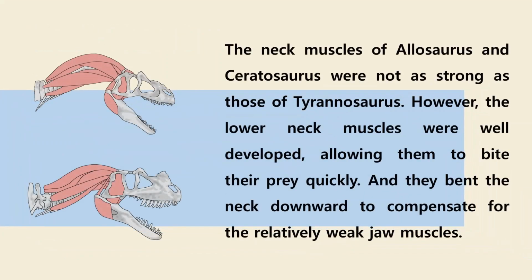The neck muscles of Allosaurus and Ceratosaurus were not as strong as those of Tyrannosaurus. However, the lower neck muscles were well developed, allowing them to bite their prey quickly. And they bent the neck downward to compensate for the relatively weak jaw muscles.